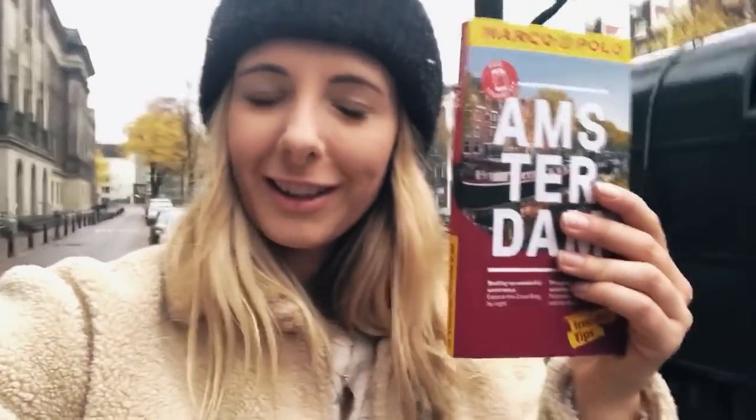Day three in Amsterdam, and today we're going out exploring again. I've got my trusty Marco Polo guide, and we're going to do some exploring, go to the Moco Museum, go to Food Holland, and yeah, it's a little bit wet, but here we go.